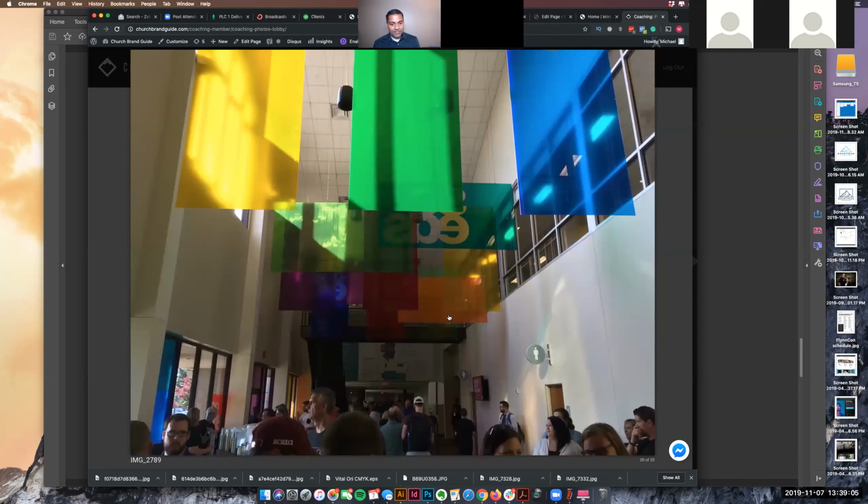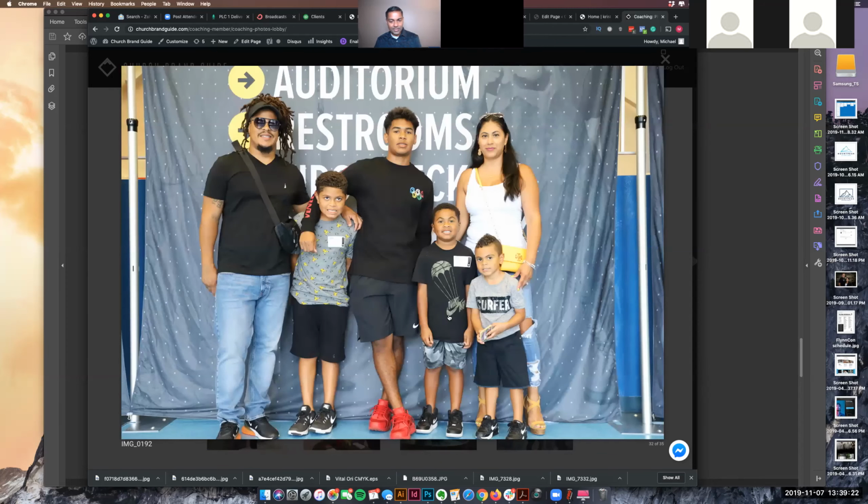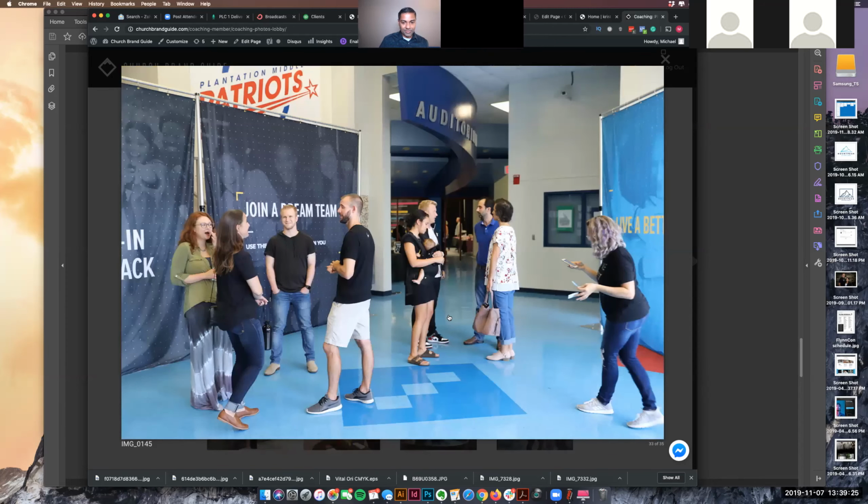Some other facility photos of the signage, some other things to help you get around and navigate. This lady on the lower left here is holding a sign that lets people know where to register their kids. So it's just an extra touch, where somebody's actually there holding the sign. This is a nice backdrop that people take photos of. This is actually a vibrant church.